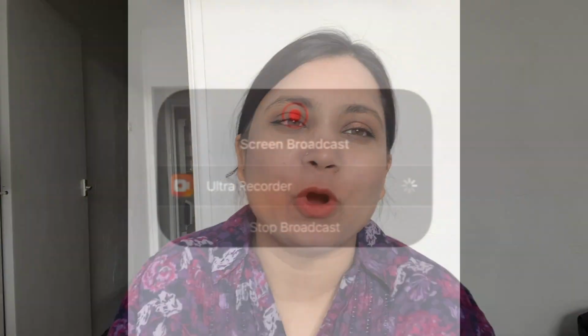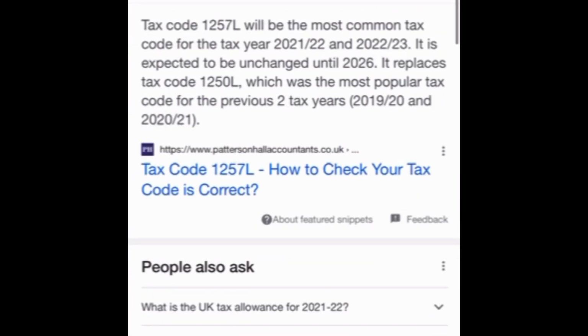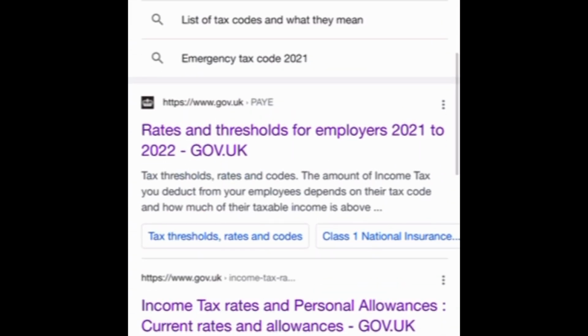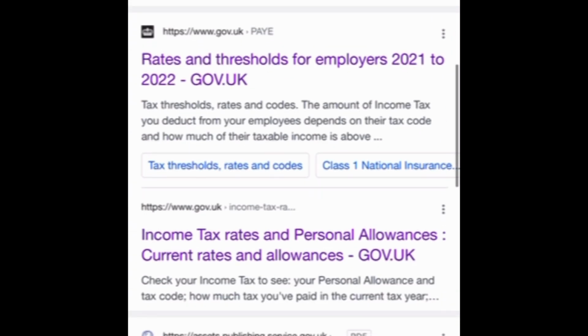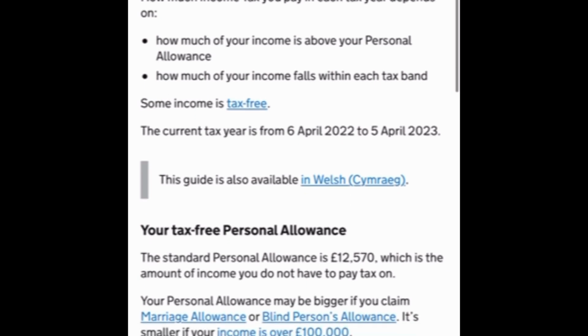Stay tuned, keep watching. So if you go on Google, just type what's the tax code for 2021 to 2022. It will give you the tax code for this year. It's 1257L. That's the tax code for this year, and it'll give you all the information at what amount you need to pay. If your salary is 12,570 per annum, per year, then you don't need to pay tax. But if it goes above that, then you are going to pay tax.